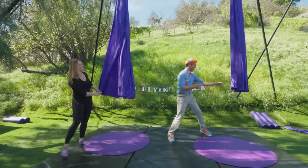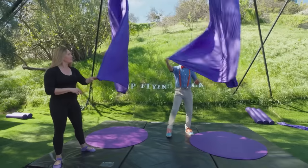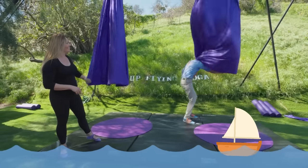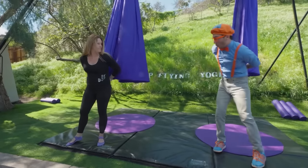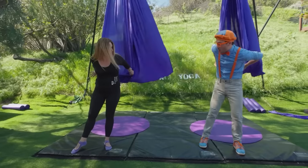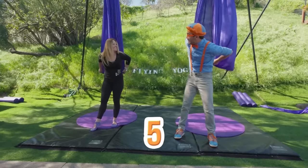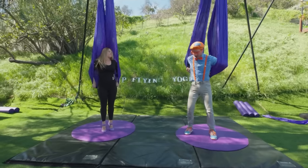All right, grab your hammock. Okay, here we go. Whoa, look at this hammock. So big and purple. It's like a sail. Okay, I have the hammock. Grab one edge. Bring your thumbs inside. Okay. Fingers, all four of them, on each hand, on the outside. Slide your hands outside of your hips. Okay. Reach for six handfuls. One, two, three, four, five, six. Perfect. Bring those elbows in, shoulders in. Ooh, okay. Press your fingertips towards the ground.